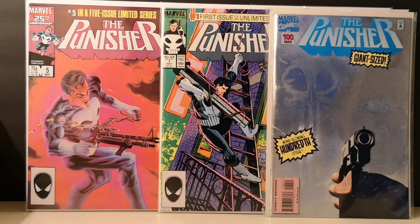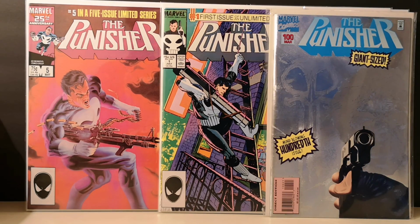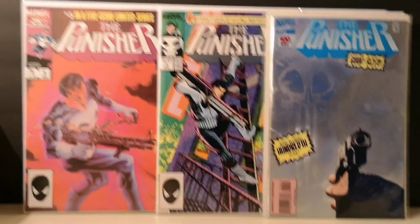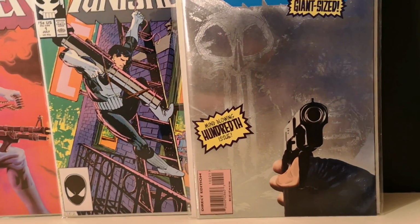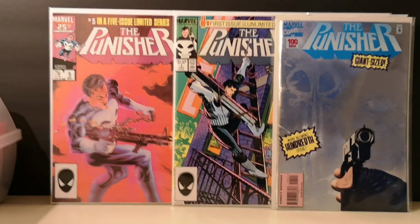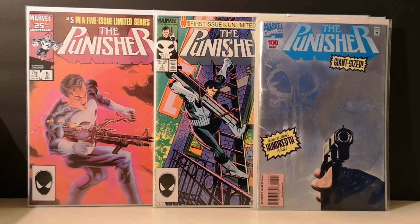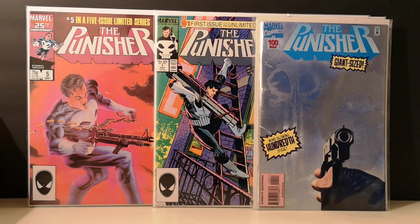And then here is a very hard to find, although I believe this is my second copy of it, Punisher 100 foil. You can see the shiny foil. Great cover. I don't know if you can see with the lighting, see Frank Castle's face in there. 100th issue. And these are the late issues from the series before it was canceled. I believe it made it to 107 or 108.